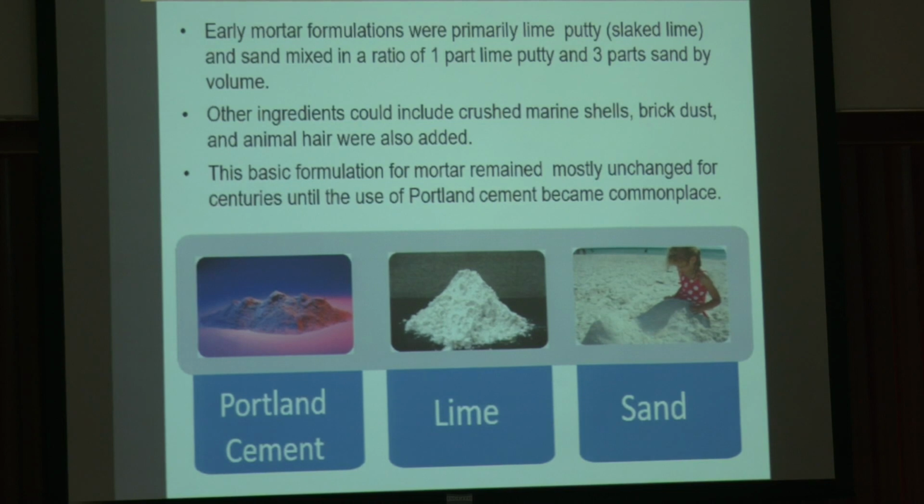It was self-healing, meaning one day you may walk by and see a little bitty crack in your mortar, and you may get a rain event, and it's gone the next day. I mean, it was a really wonderful material and used for a long, long time.